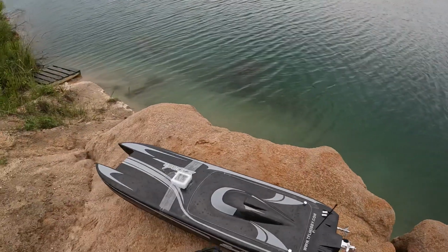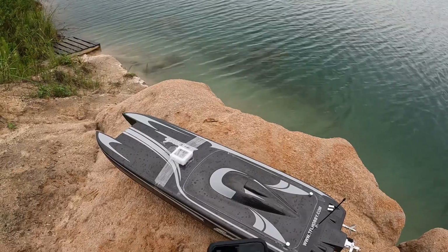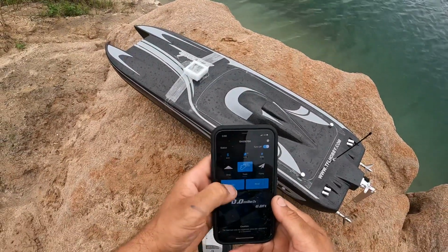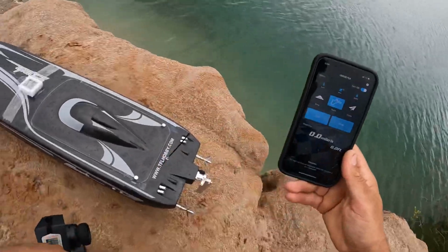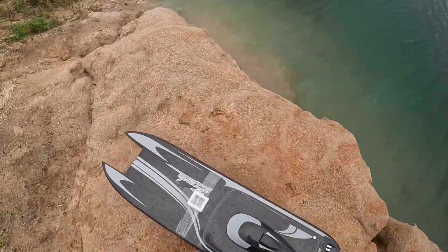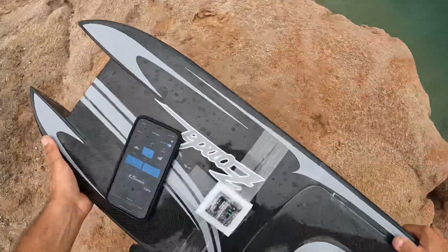She ran about 63 with the stock props, uncut, just raw, 63. And it's right there, you can see. So we're going to stop, read, zeroed out. We're going to track, start, make sure we have movement. All right, she's working.